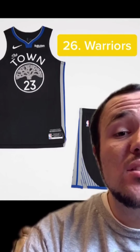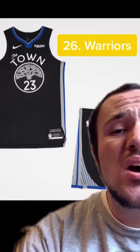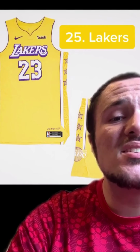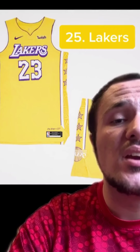And 26, I've got the Warriors. I like the phrase the town, but I've never been a fan of the Oakland tree, so I just don't like having that as the centerpiece of the jersey. 25th is the Lakers. I know this look is super iconic, but it doesn't stand out to me because it's almost the exact same as their regular jersey, so that's why I have it here.